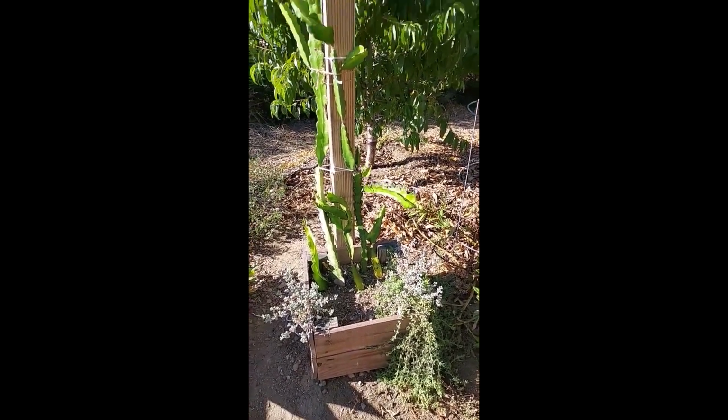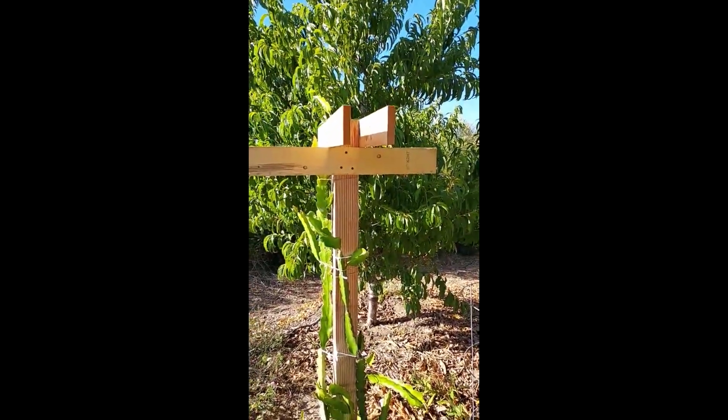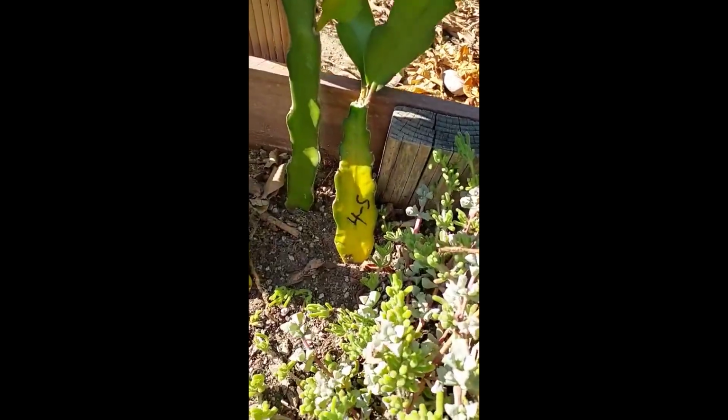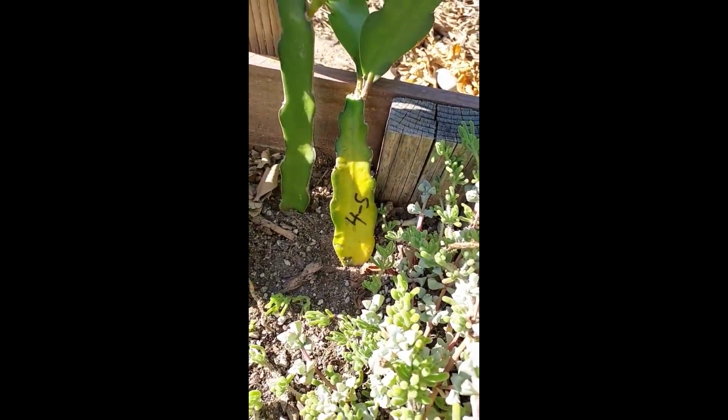Check this one out. I just finished this trellis right here, and we put in some Paul Thompson's 4S, which is a pretty hard one to find.